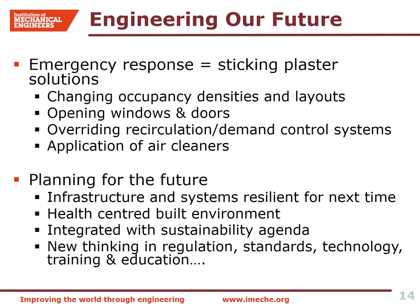And then I also want to finish up by just thinking about the future. So we have seen an enormous response this year. We've seen an incredible response by science, by engineering, by the public, by the communities. And it has mitigated the disease quite significantly, but it's come at a cost to us all.